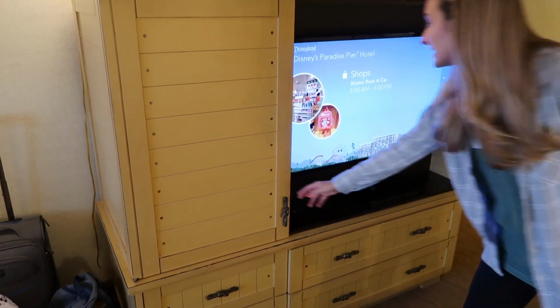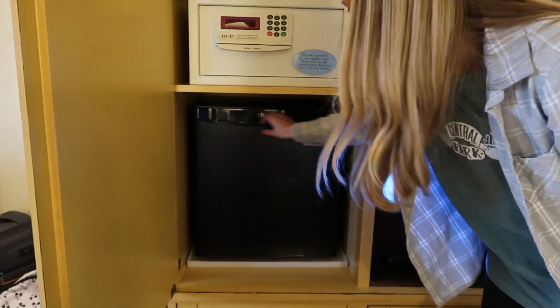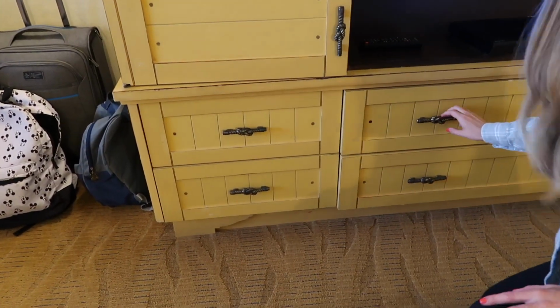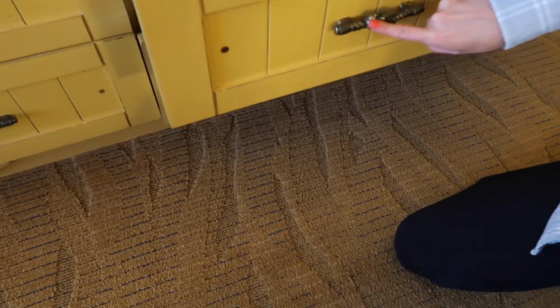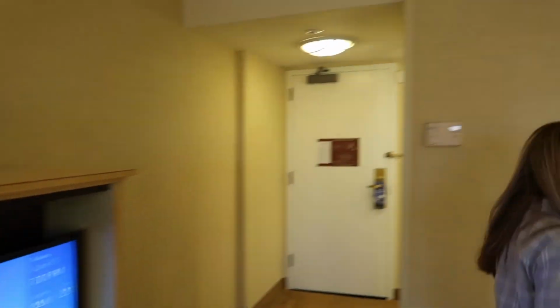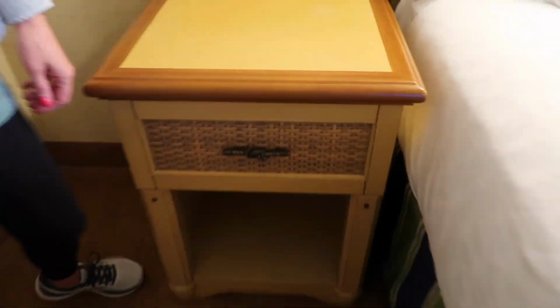Corey turned on the TV right when we got here because we had to get that music going, get the ambiance going. The mini fridge and our safe. Drawer space with a little nautical rope tie. It's cool. And then on the nightstands, the alarm clocks have USB ports. Oh, that's nice. And then did you notice in the bedding? Can you even see it on the camera? Yeah, I think there you go.